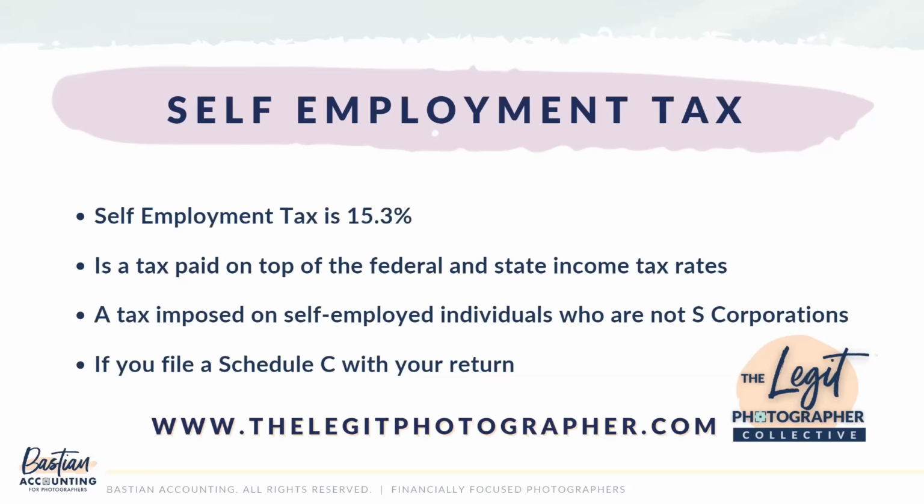The IRS puts this money towards your future Medicare and Social Security so that you can collect Medicare and Social Security when you're older. I'm not going to go into details here, but another benefit to becoming an S corporation is that you don't have to pay this.